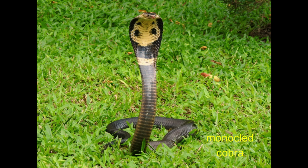4. Monocled cobra. They can be found all over Thailand, but prefer habitats near water such as mangroves, swamps and rice paddies. They live in grassland and shrubs, as well as agricultural land. They are highly venomous and hold the record for the highest fatality rate in Thailand.